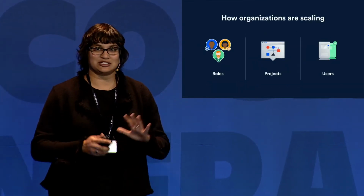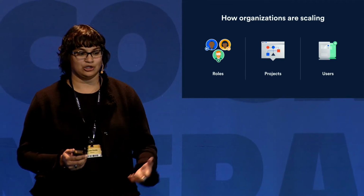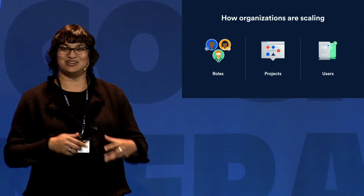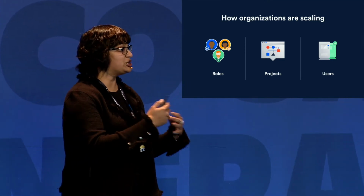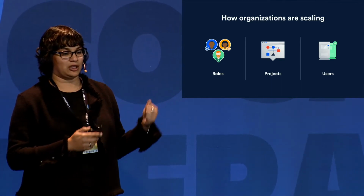Now let's talk about scaling as a concept in general. What does scaling actually mean for your organization? First, as you scale, more and more people come onto your team, in different roles. How do you ensure that they are still speaking to each other, collaborating, and working on the same project?